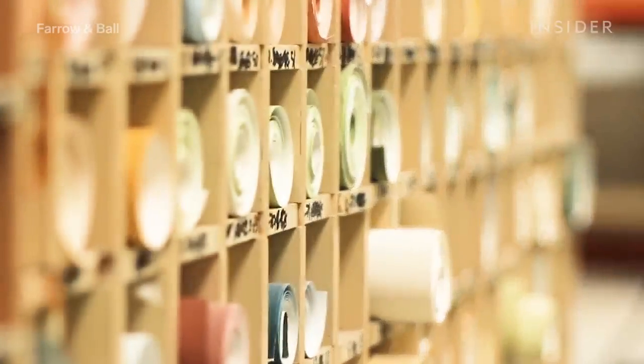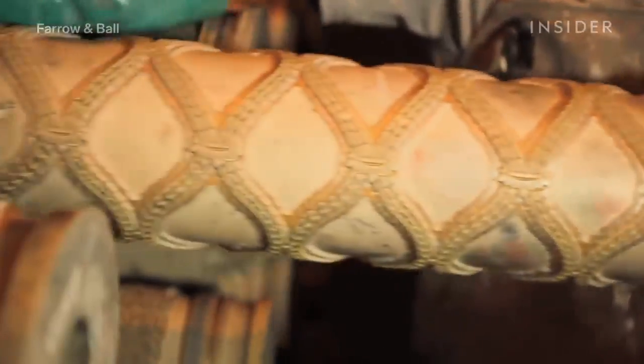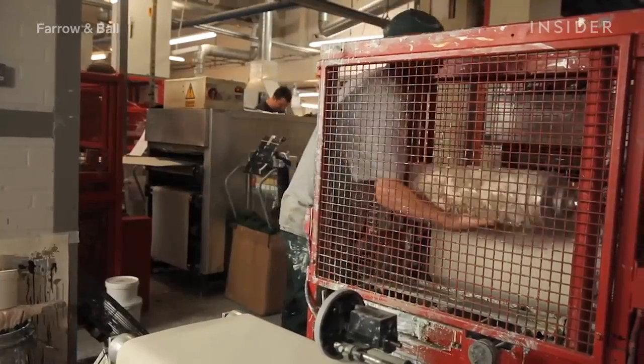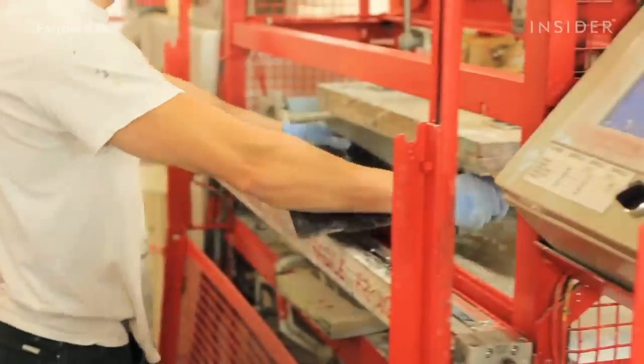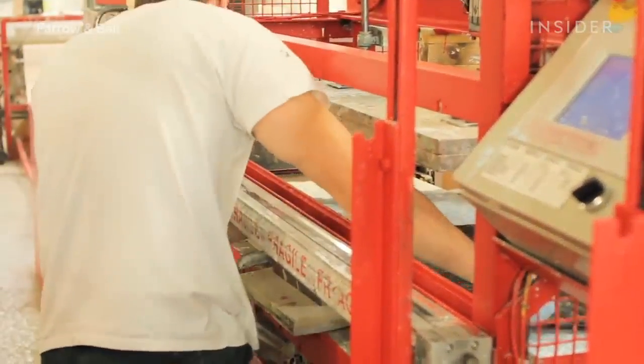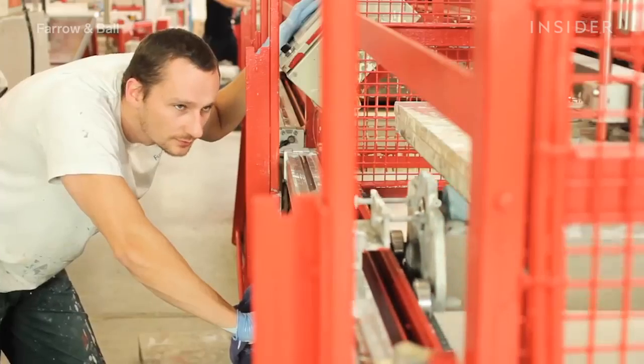Designs and patterns are developed in-house by Farrow & Ball and can be applied to the coloured paper through 3 different printing methods. The first one is flatbed printing, which is used for larger wallpaper designs and longer pattern repeats. This method is inspired by 18th century techniques.